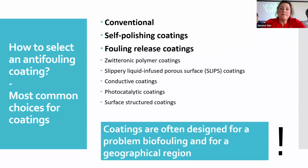So there are some most common choices for coatings, and Sheila will bring you through them. Hello, yes, sorry, issue with my muting there. So you might select coatings just purely on what you've already seen other people using. So things like a conventional coating, sometimes also called a soluble matrix or a standard ablative coating, which uses rosin as a biocide carrier, and that slowly dissolves over time, releasing the biocide to stop fouling.